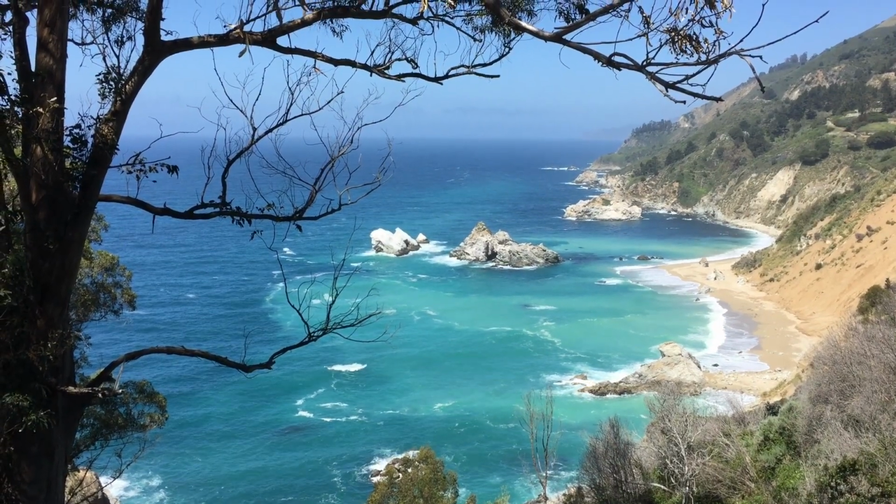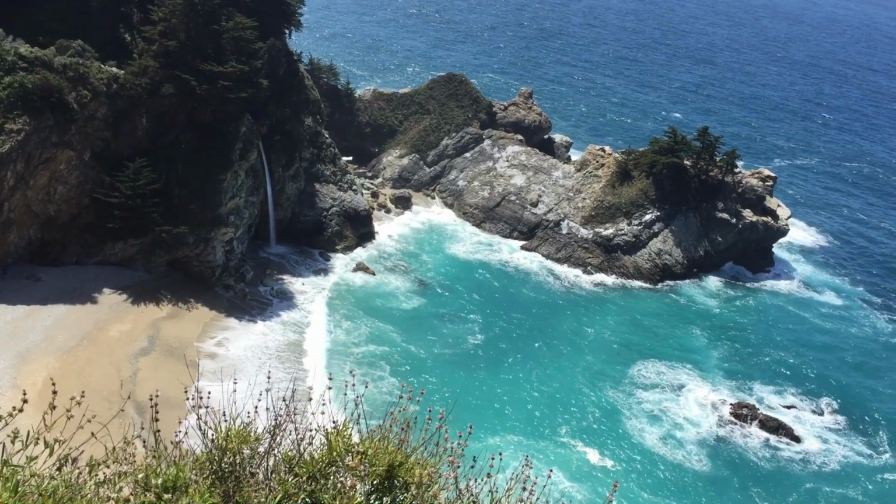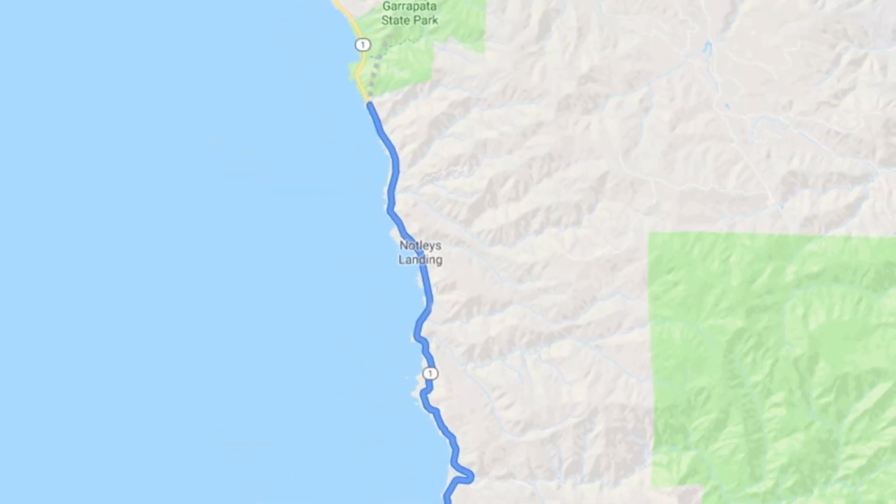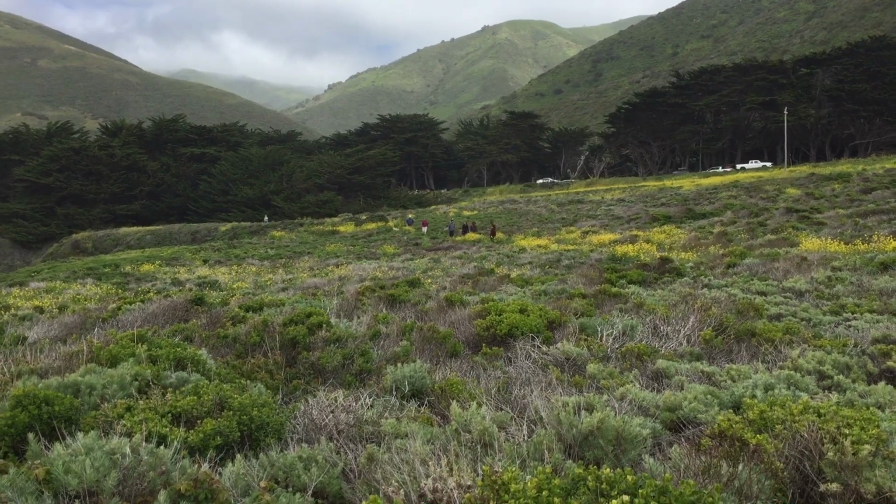Lastly, we're getting a glimpse of McWay Falls. You can learn more about wildlife conservation and book your tour at ventanaws.org. It takes 20 minutes to get to our final destination.